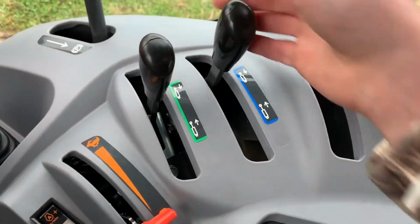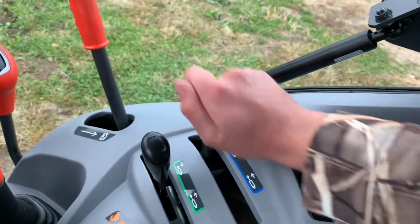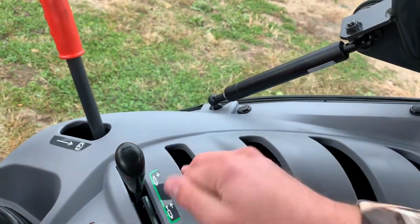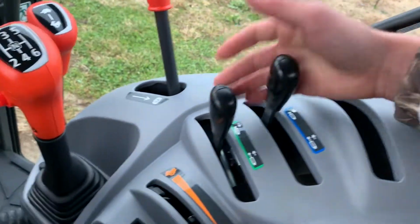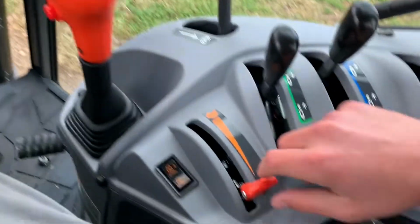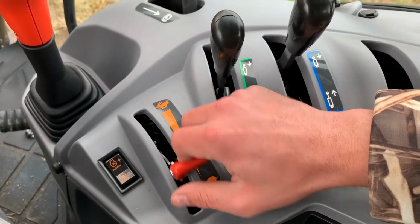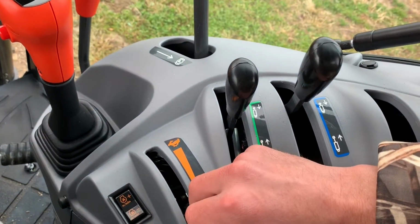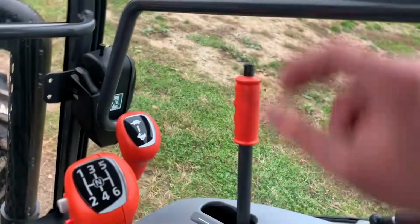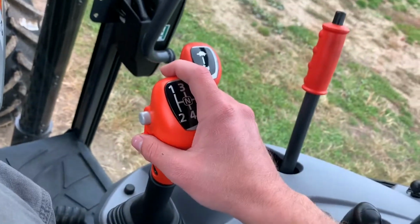Both SCV levers have the option for float control, so go up, they'll knock back, either way. So that's nice. Never had a tractor with the float control either, so that's new. You have the shuttle right here, or your throttle, rev you up and down. It's actually really quiet, a lot quieter than what they used to be. You have your parking brake, grab it in slow mode, which is also what this red button does.